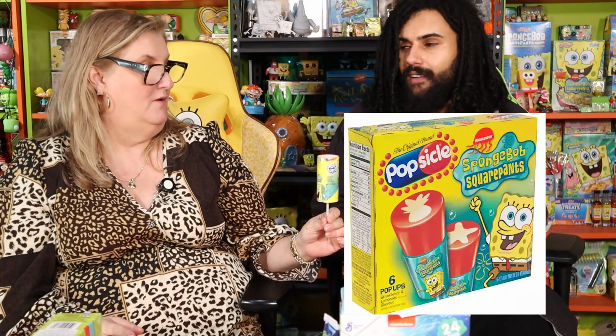They've had SpongeBob Push Pops for many years. My personal favorites are the original ones. Ryan will put them up on screen. I used to go through those so much as a kid. They were amazing flavor. These are not even comparable to those ones.